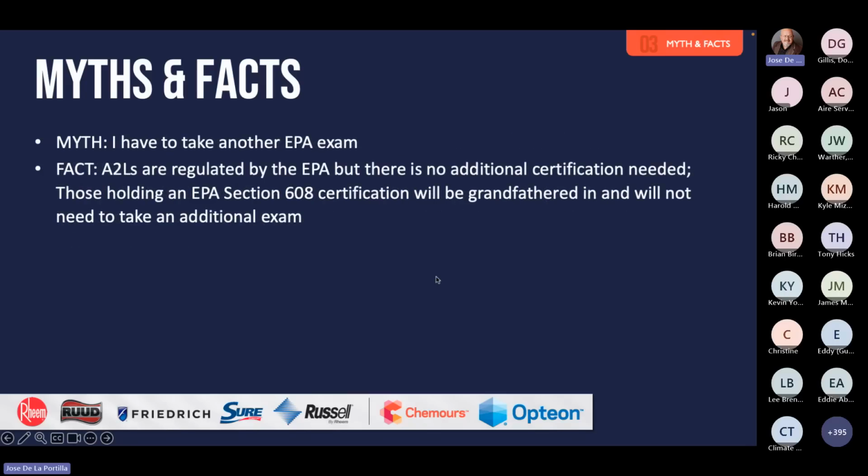So, something to know, service procedures are not going to change in that regard. So, Don, here's another one for you. Okay, myth: we have to take another exam, an EPA exam. The fact is the A2Ls are regulated by the EPA, but there is no additional certification at this time. I want to stress, at this time. Those holding an EPA Section 608 certification will be grandfathered in and will not need to take this.